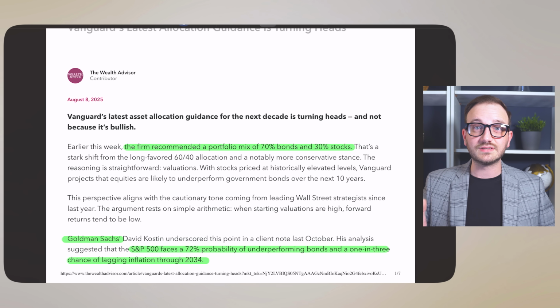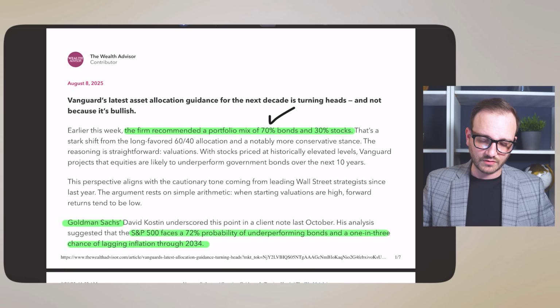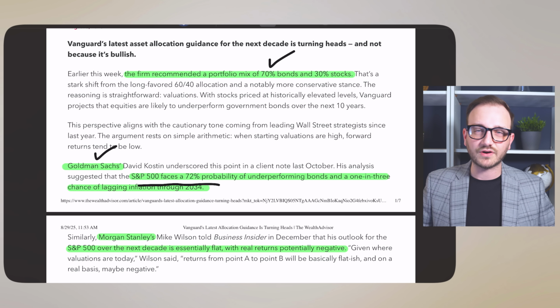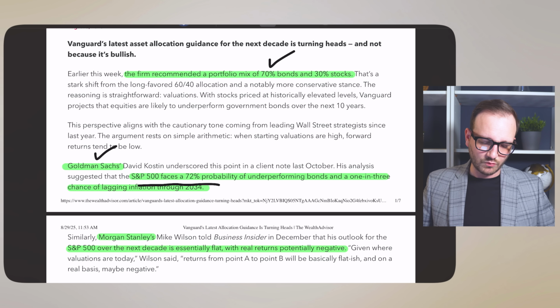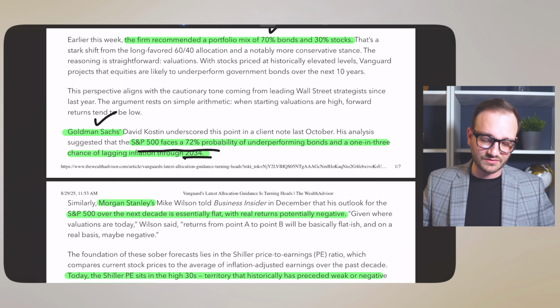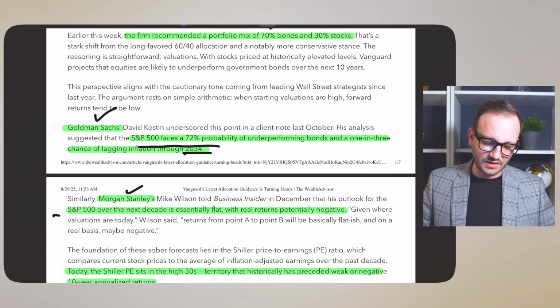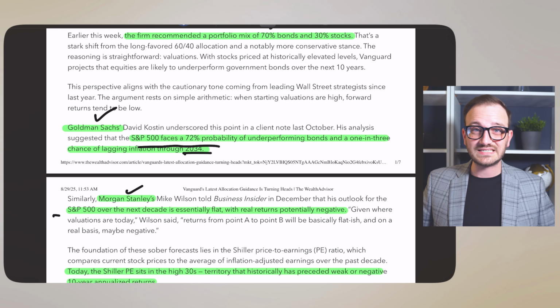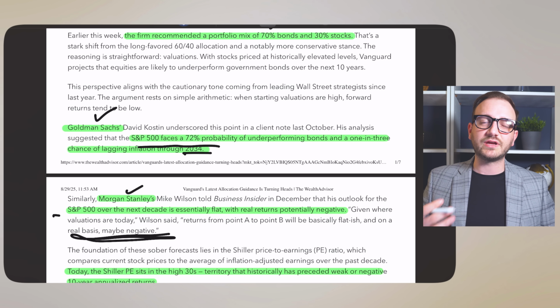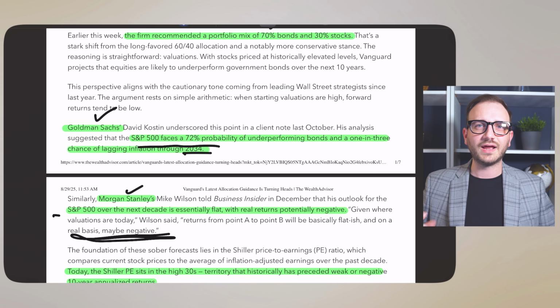Here we've got another article that is summarizing Vanguard's report, of course recommending 70% in bonds and 30% in stock. Goldman Sachs also discusses the S&P 500 having over a 70% probability of underperforming bonds, and a 1 in 3 chance of lagging all the way through the next decade. Okay, folks, so we've got this also being the opinion of another analyst from a different firm. We've got Morgan Stanley also making a comment, the S&P 500 over the next decade being essentially flat, or in some cases, on a real basis, maybe negative. Real basis meaning after you factor in inflation, and you might actually not even be keeping up.